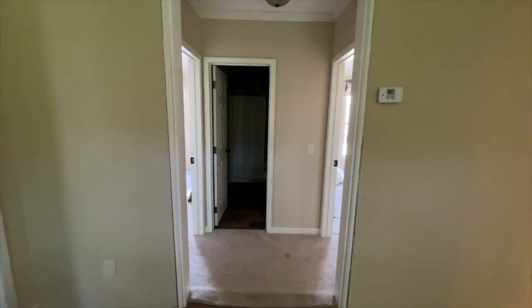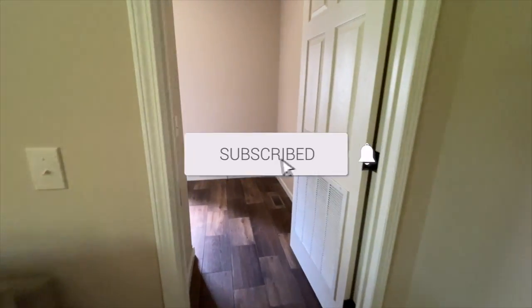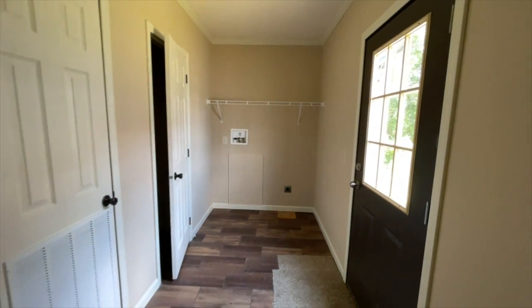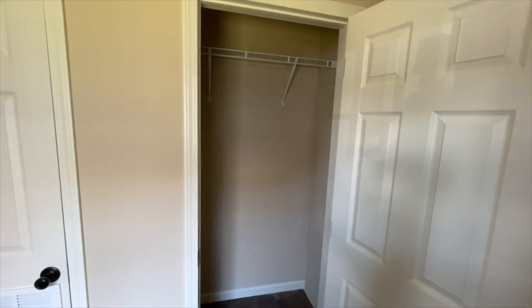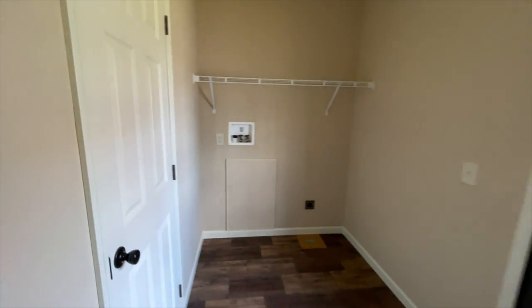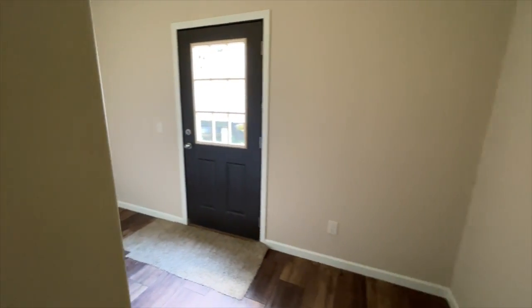I'll spin around. Again, that's in a cubby, so it's in a separate little space. And then this room is the laundry. So all of this is laundry. Washer and dryer go there. Coat closet. Your AC unit is there. This is your coat closet. Now we can go back and see the master.